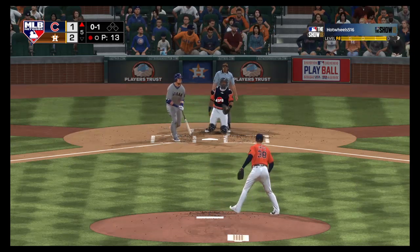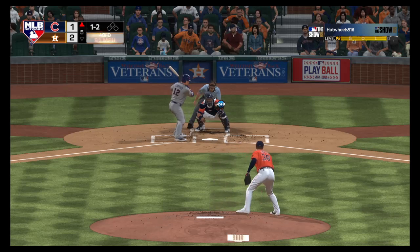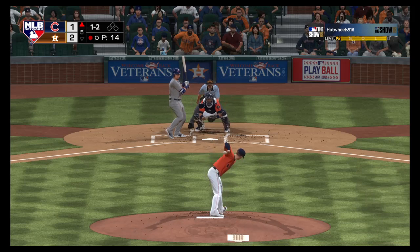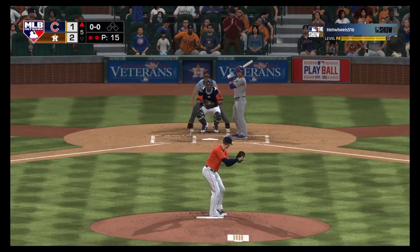This offense has just been flailing at the plate all game long, so it's no wonder why they've only been able to pick up 1 hit so far. I'm not seeing much of a game plan from these hitters. 1 ball and 2 strikes to count. And you can tell he wanted to hold off, but he swings through the inside pitch anyway, and he becomes out number 2.